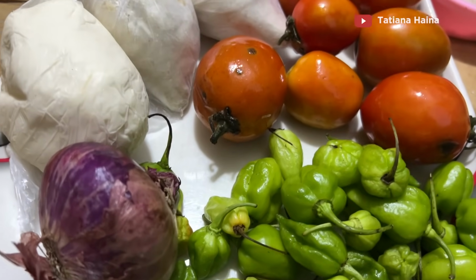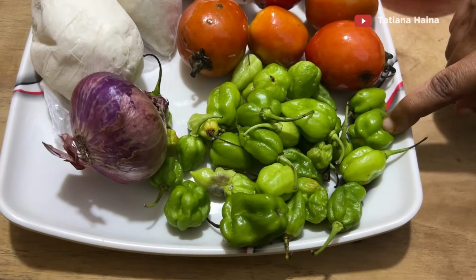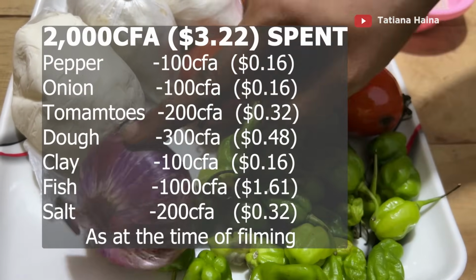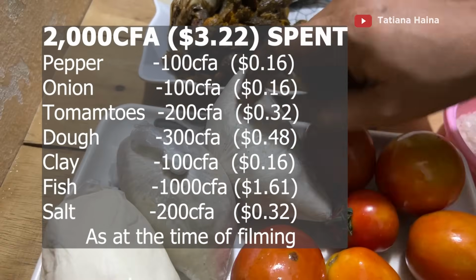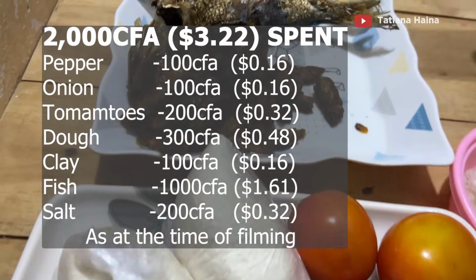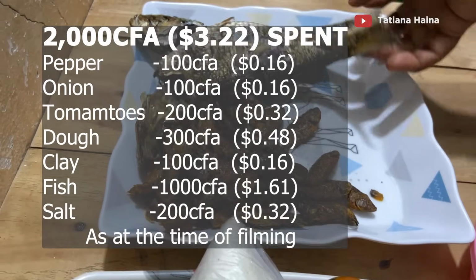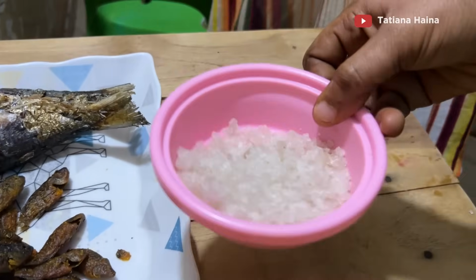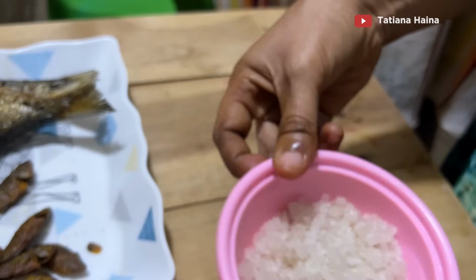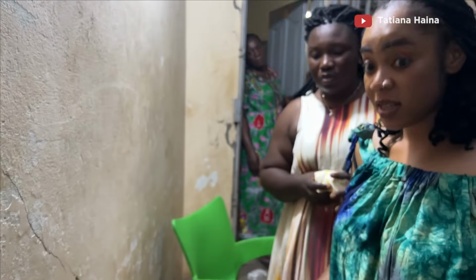Guys, we are back home with our $5 challenge food cooking. We got pepper. How much was the pepper? Pepper was 100 francs. Okay, and how much was the onion? 100 francs. And this one was 200 francs. The tomatoes was for 200 francs. And this was for 100 francs, 100 francs, 100 francs, right? 300 francs. And we had this small tilapia for how much? 500 francs. And this one, fried fish, 500 francs. Okay. And then we had salt for I think 100 francs. I don't remember. We will watch the video and then I'll correct it. Okay. So these are all what we got, and we were left with 1,000 francs. Okay, so this is what we are going to do with our challenge.